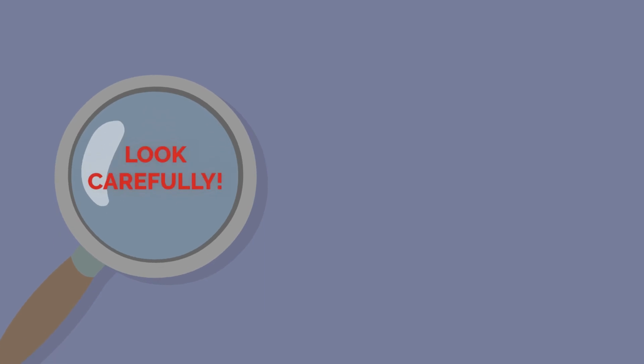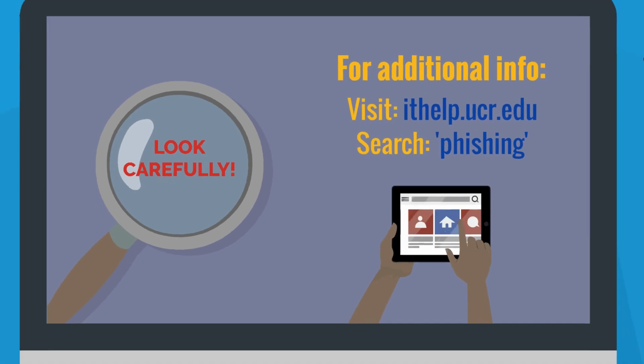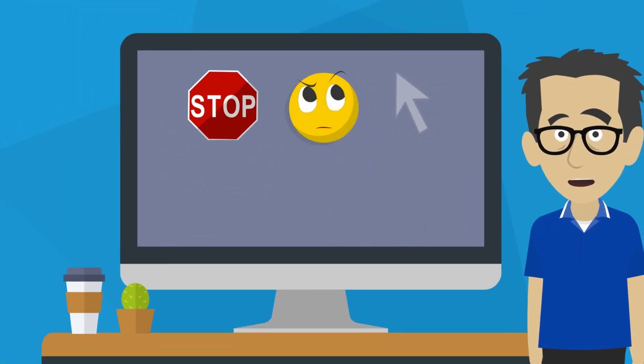Remember, you should carefully examine any unsolicited or suspicious communications and report anything that doesn't look right. When you receive emails, you should always make sure you stop and think before you connect.